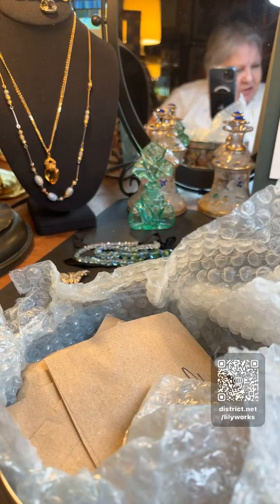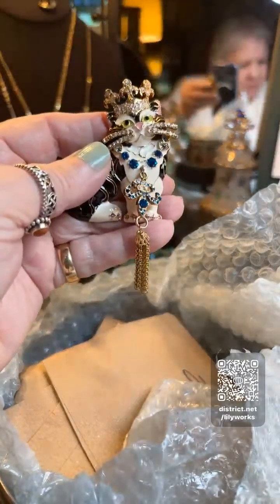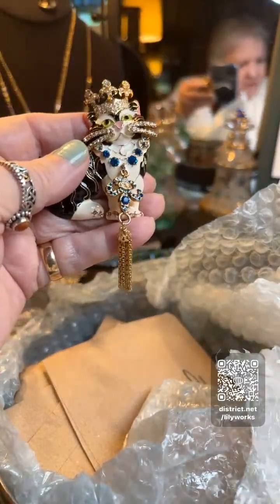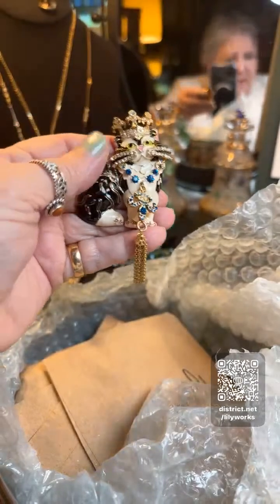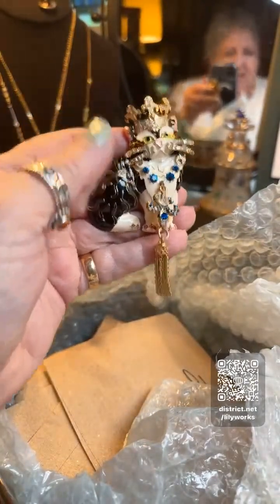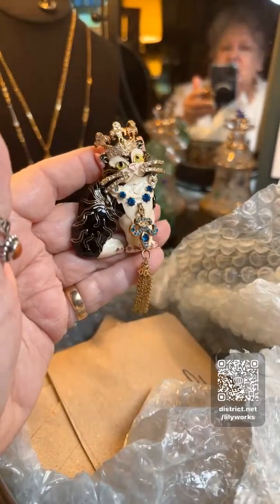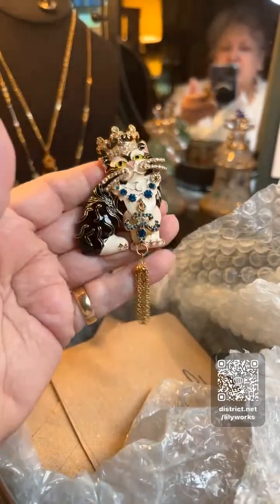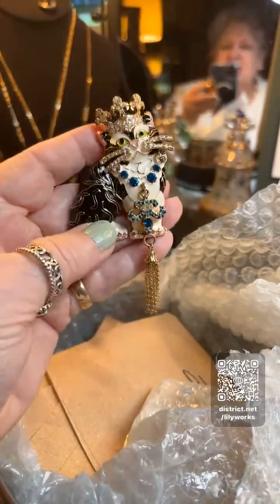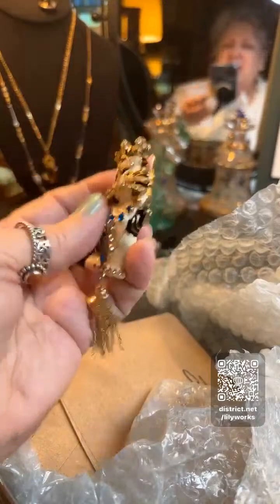Oh, now she does send some things that are more contemporary. She's not just period stuff. And some of you may recognize right off what this is. This is Ritz by Couture. This is a little brooch pendant thing, but it's because it's a cat, is why. But I paid her $65 for it.